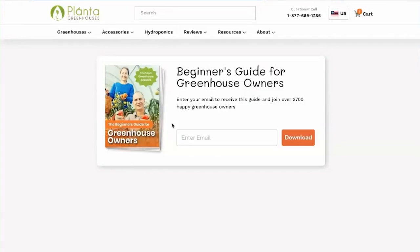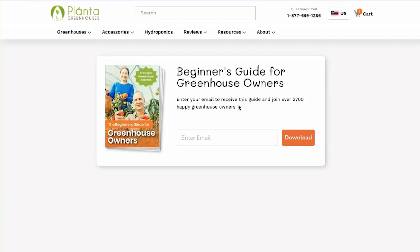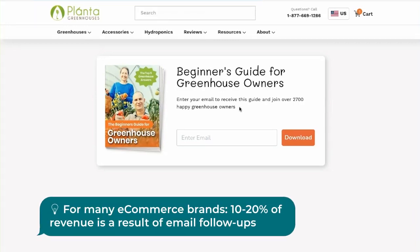And when they click, they will be prompted with this kind of download sign up form, right? So what happens is when they download, we give them something valuable, but also their email is now going to be part of our email list for this brand. So now we can actually contact them and either support them or offer them more educational content. Through email, we see that for a lot of e-commerce brands, 10, sometimes 20% of their revenue, again, it depends on what you're selling, and sometimes it can go higher, is a result of a follow-up done through email, if it's set up and done properly.